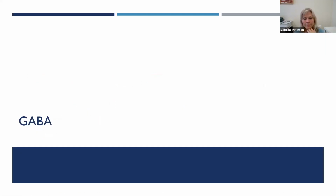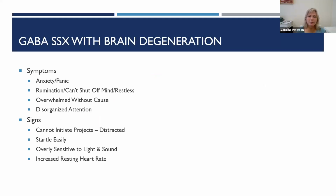GABA. GABA is the next neurotransmitter. It's inhibitory in nature. So when there's not enough GABA, then a person's going to feel anxiety, panic, they can't turn off their brain, they're ruminating, they feel overwhelmed, and they're like, but I used to be able to manage this. Now it's like too much for me. I can't do it. And I can't really start anything because I see this needs to be done and that, and I don't know where to start. There's just too many things. So that's like a low GABA person.